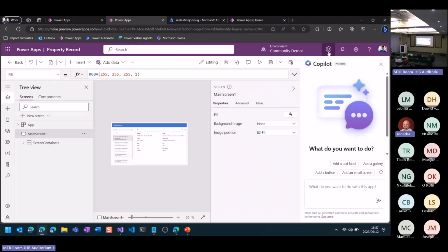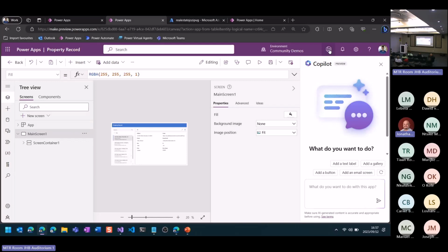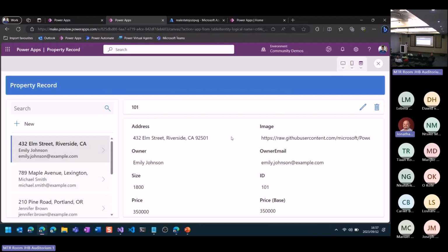So this Copilot chat, you can toggle at any time in the app making process. And if you look at the list of suggestions, there's things like add a text label, add a gallery. You can add all these different things, especially if you're one that is not familiar with the platform. This Copilot is there for you. So let's just quickly have a look at the app that has been made. I'll just go ahead and preview the app.